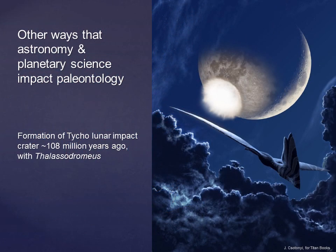Of course, the impact of the asteroid 66 million years ago is not the only time that we would have seen impacts in the past, and I find it fun to find other events in the past that are rarely illustrated. So here we have a picture of the formation of the Tycho crater on the moon, which is one of the few things that you can actually see with the naked eye on the moon without telescopes or binoculars in some cases.